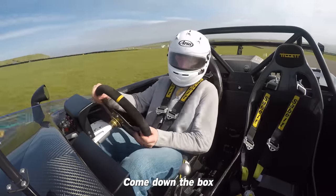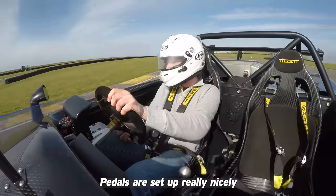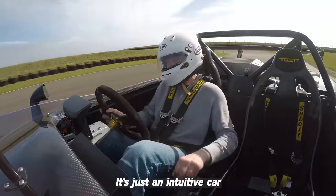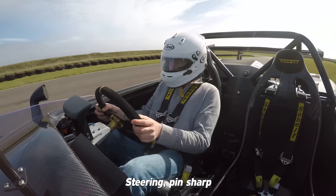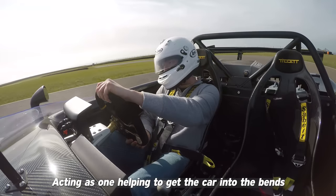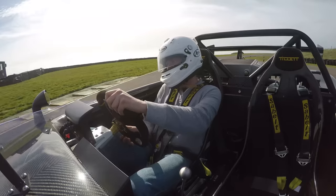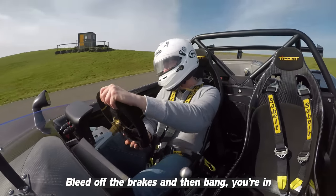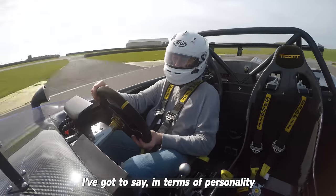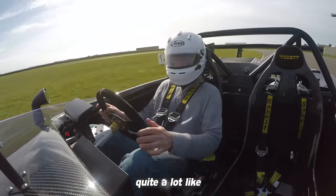Come down the box. Pedals are set up really nicely for heel and toe work. It's just an enchanting car to drive. Both axles acting as one. You just pick your entry point, bleed off the brakes, and then bang, you're in. Really, really lovely.